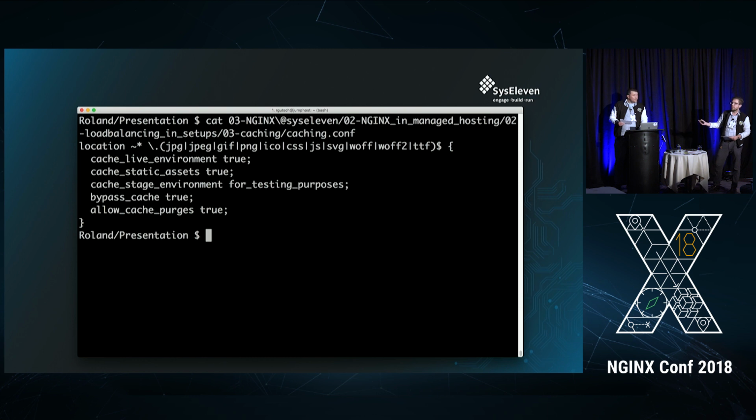As Roland pointed out, for a mass customer, because we cannot control the application, which is provided by the customer, caching is really the first point we use to easily achieve better loading speeds. So it's easy, but very efficient.